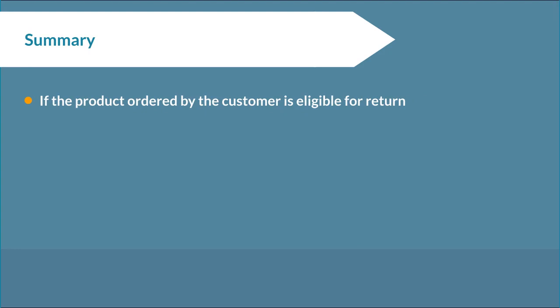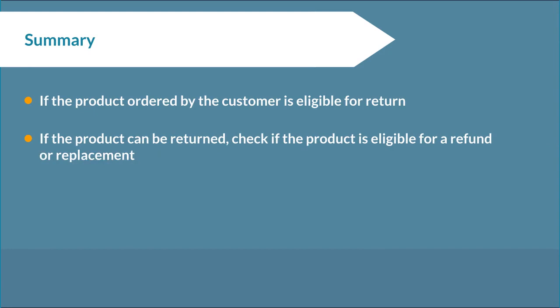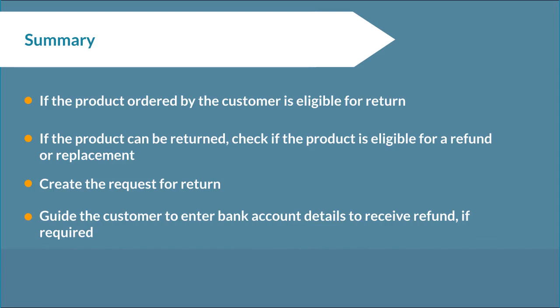Now, let's summarize what we have learned today. How to check if the product ordered by the customer is eligible for return. If the product can be returned, check if the product is eligible for a refund or replacement. How to create the request for return. How to guide the customer to enter bank account details to receive refund if required.